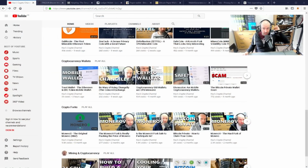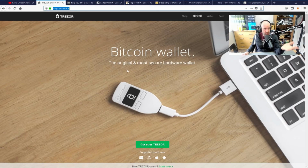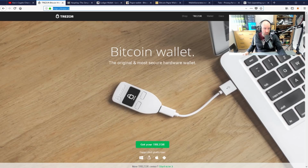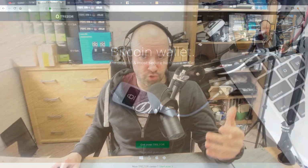Now the other option is hardware wallets. Here are three of the most popular ones: Trezor, KeepKey, Ledger. I would say that right now these are three of the most popular ones. Ledger and Trezor are arguably the two most popular ones. KeepKey's not as well known.